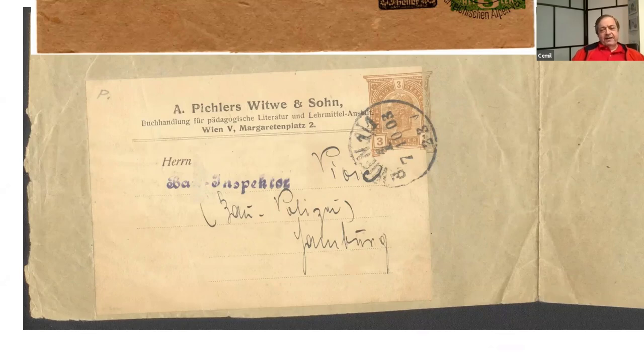Now, this is clearly a stamp to order. Why is that? Because you can tell that what they did is they had this stripe of paper, they applied the label, and they took this to the post office, and the post office printed the stamp on it. And what is really fascinating here is that they didn't care too much where this printing went.